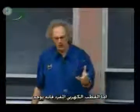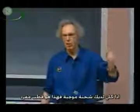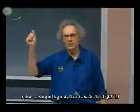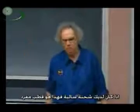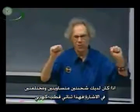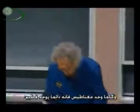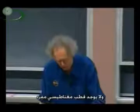Electric monopoles do exist. If you have a plus charge, that's an electric monopole. If you have a minus electric charge, that is an electric monopole. If you have a plus and a minus of equal strength, that is an electric dipole. Whenever you have a magnet, you always have a magnetic dipole. There is no such thing as a magnetic monopole.